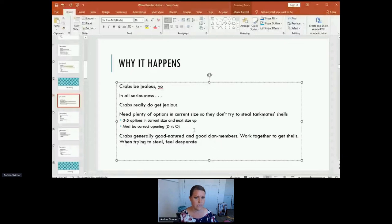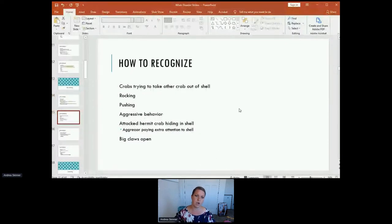Anyway, okay, so how to recognize. The crabs are going to be trying to take the other crab out of that shell. They'll rock, they'll push, the general aggressive behavior that I mentioned. The attacked crab will generally either try to get away, but what I've noticed most of the time is the attacked crab will hide in its shell. And the aggressor is paying extra attention to the shell. So it's not necessarily the crab in it every time, but a lot of the time it's the shell. So you'll recognize, okay, they're rocking, they want the shell. And again, those big claws will be open.